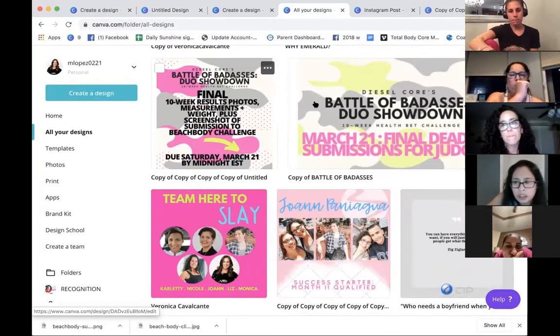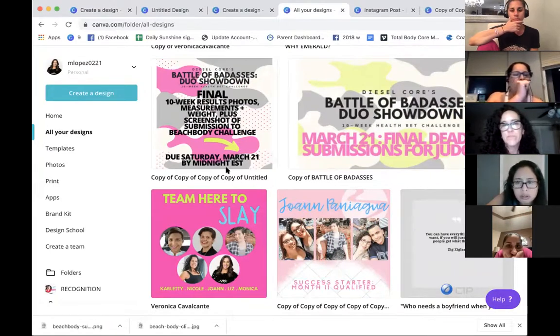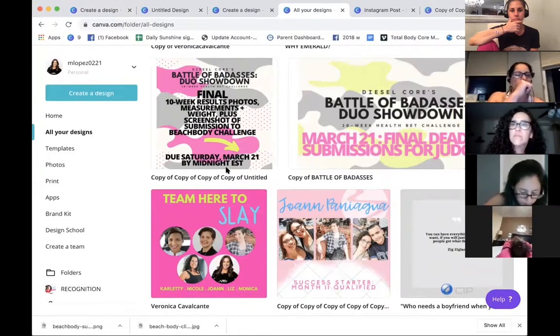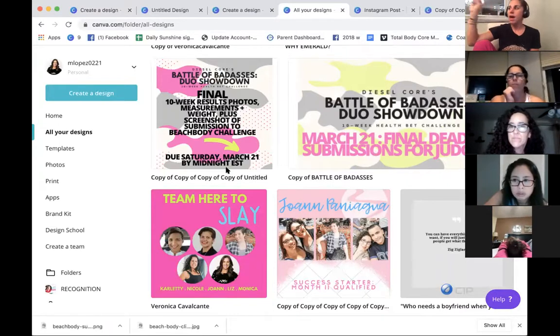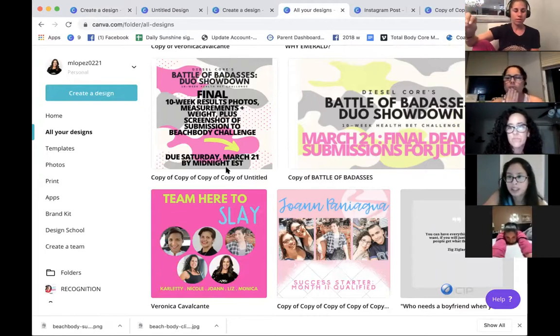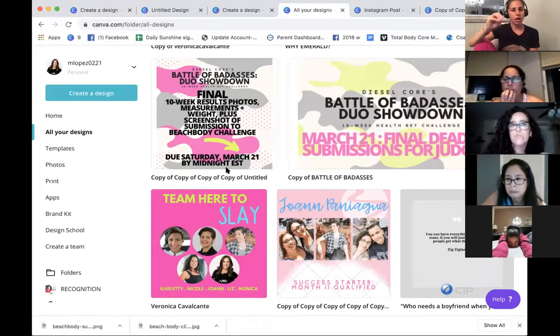Where did you go for that? Sorry to cut you off. Where did you go for that? Go for what? To make the calendar, like under templates, because I'm trying to look at it on the phone as the app. Do not work on the app for this. Like I said when we started the call, it's very important that you understand that the app and the desktop do not translate correctly. So I do not advise to use Canva on the app.